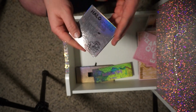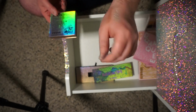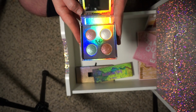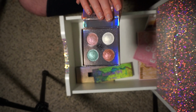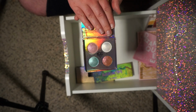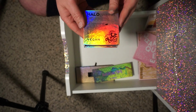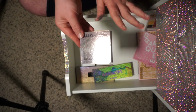I don't know that these are a thing that I need in my collection, especially with the Cleona shadows that I have. I think that these are a little bit moot, but I really did like them. I didn't use them too much, but I did enjoy them. Of the Kimchi Chic products that I did purchase and try out, I would say that this one's a better of the purchases that I made from them. But I actually think I'm going to declutter this one, while we're talking about it.